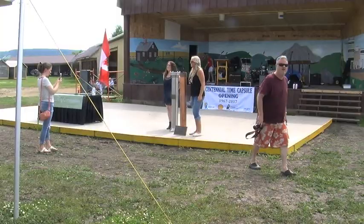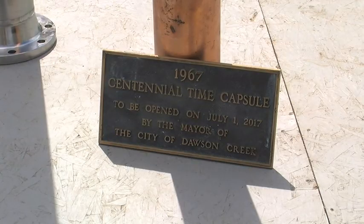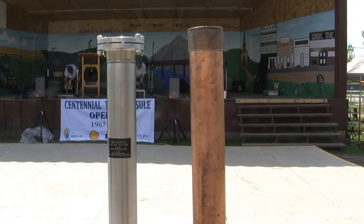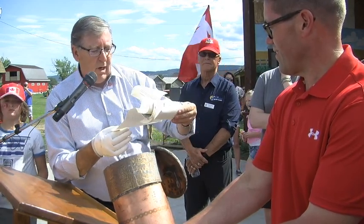Hopefully, it becomes a tradition for our city that every 50 years, we're going to open a time capsule, and some of this stuff that we open today will be there for another 50, 100, or 200 years. It's just a little piece of history that was kept for us to enjoy, and now we can pass it along for others in 50 years. Eric Tashner, CJDC TV News, Dawson Creek.